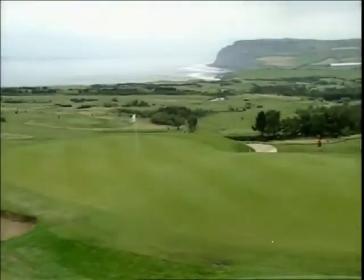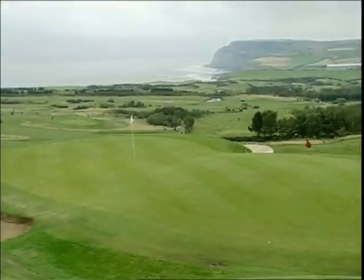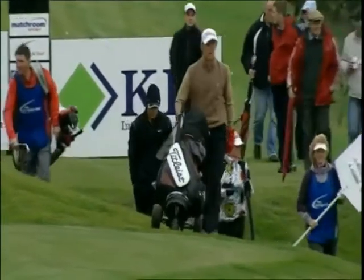Measuring 178 yards, probably hitting a 5 or a 6 iron, really trying to turn it back into the wind and just hold it up. It needs to grab, and that might have just dribbled into that bunker. It's going to be a tough trap shot if he's in there.